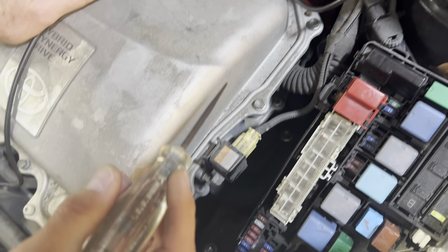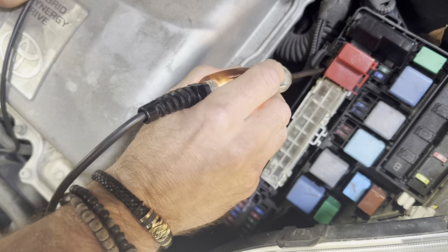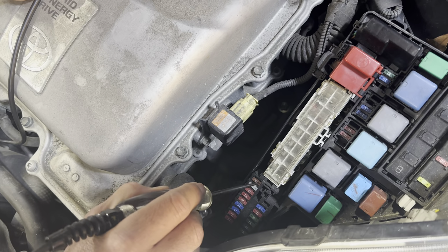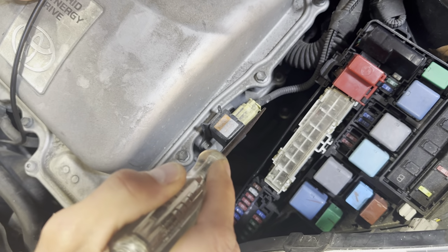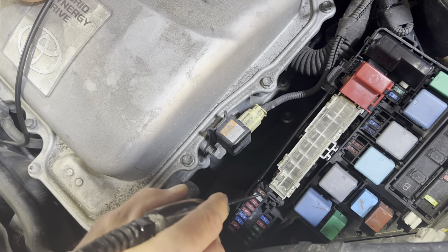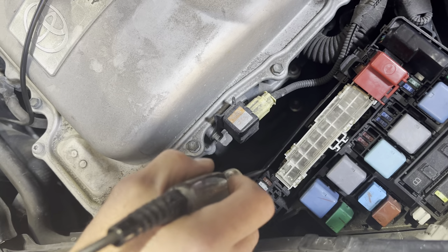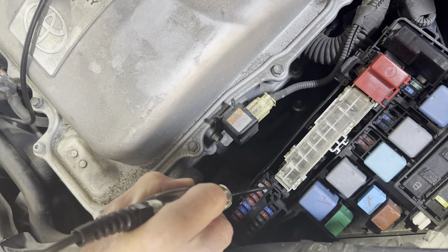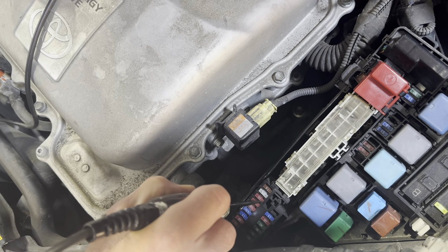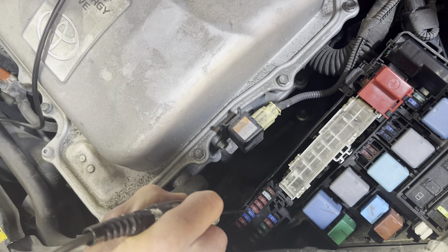I like to use a test light whenever I'm testing fuses because that'll put a little load on it. And that little bit of load sometimes will show you. Sometimes you'll use like a power probe or some type of a digital test light and it won't load the circuit. It'll come up as good. You'll see the light, but if you put a little load on it, it won't. So I just like using an old school incandescent test light, put a little load on it. So let's go ahead and check all the fuses here.